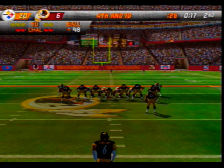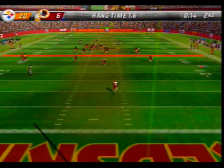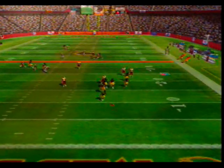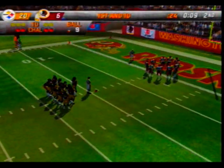Williams is ready to punt this one away. Hobbs sets up to run back the punt. He signals for a fair catch. If they want to make this a game, they have to buckle down, avoid mistakes, and work hard to dig themselves out of this hole.